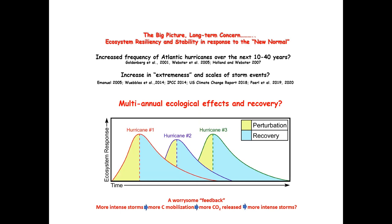So here's the recovery phase, and then we're getting impacted again by another storm. So the system is sort of in disequilibrium from the more intense and more frequent storms that we're getting. And we're really concerned about that, not only in terms of harmful algal blooms, but the food chain and fisheries yields in the Pamlico Sound.